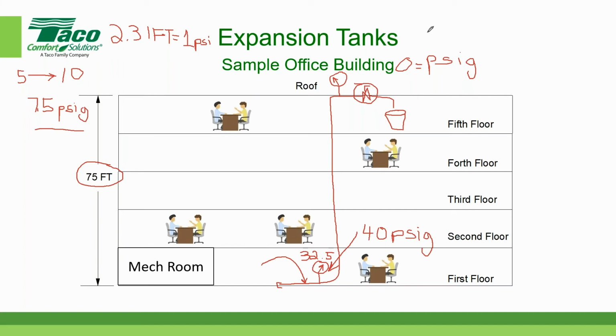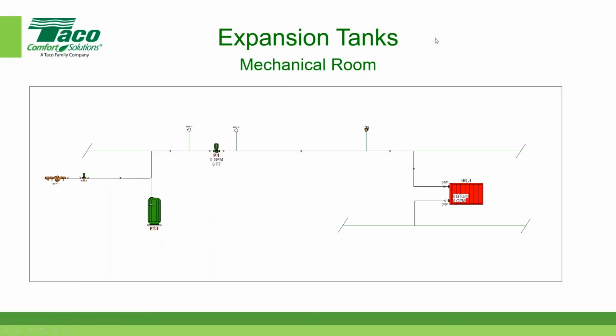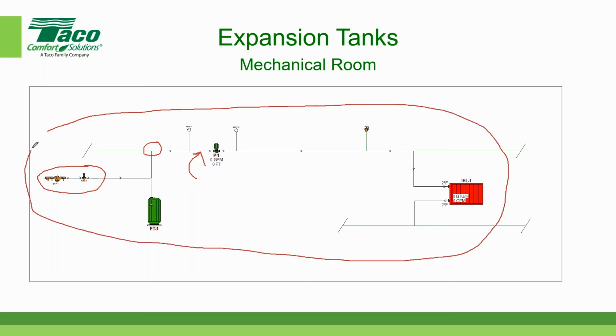Okay. So we're going to repeat what we just talked about in a narrative format here. Before we do that, let's take a quick look at the mechanical room. In our mechanical room, which we said originally was on the first floor of the building, here's where we're going to have the expansion tank. The expansion tank is going to be connected to the piping system on the suction side of the pump. This is called a fill valve over here. We're assuming that all of this equipment is at the lowest level in the building for our discussion. And there's our expansion tank.